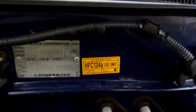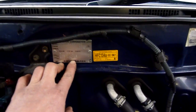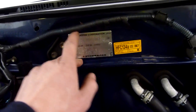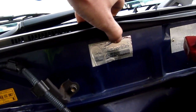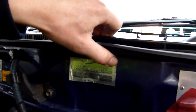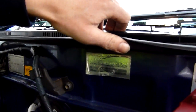Yeah, 134A. Manufactured February 2000, plant A23. 3S-FE, 1998 cc's, exactly the same as the 98 model. What's this one here? Air conditioner installation date 16th of 6, 2000. That's probably the original commissioning sticker.